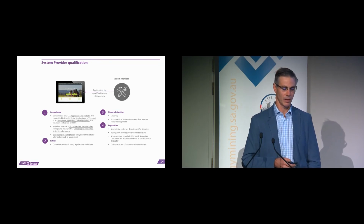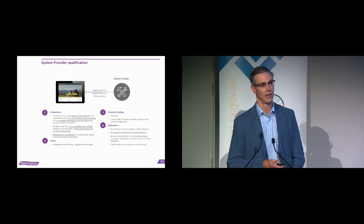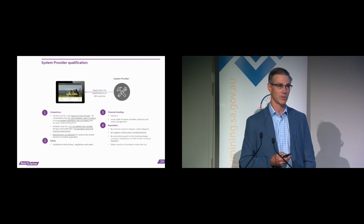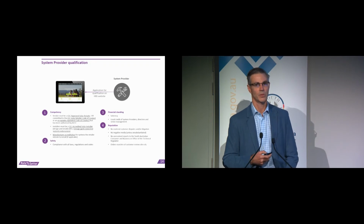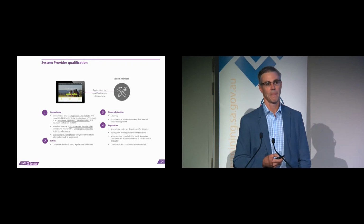Safety, Sam talked about a lot. Financial standing, so we will do some background checks on your company. We will check key officers, directors and senior management's credit history. We will check the good financial standing and solvency of the company through credit bureaus. There is opportunity, and this goes to the reputation point as well. We'll do a lot of background searches along with the government registers in South Australia.